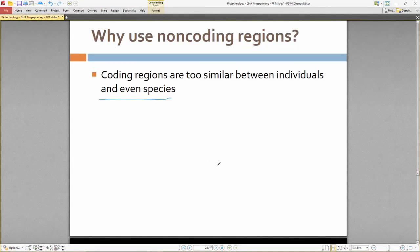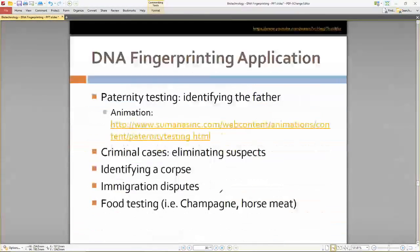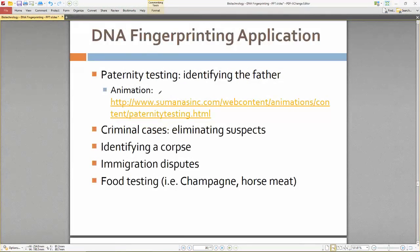So why do we use non-coding regions? Coding regions are too similar between individuals and even species. Because let's look at other primates. They still have two hands, right? They still have 5 fingers per hand. They have 2 eyes, one nose, one mouth, right? So these coding regions are still quite similar between even species. But that's why we look at these non-coding regions, because it's in these non-coding regions that we really see variability.